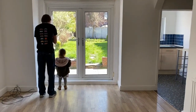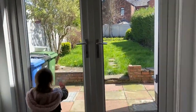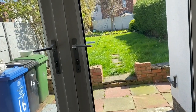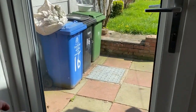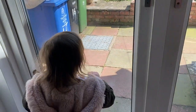So we are now in our new house. We've just collected Alice from school. We're just showing around, so I'll just show you around as well. This is going to be your garden, Alice, for you to play. Do you like it? Is it a nice garden? That's your garden. Yeah, the door's locked. We're gonna get you all your toys to put in this garden.